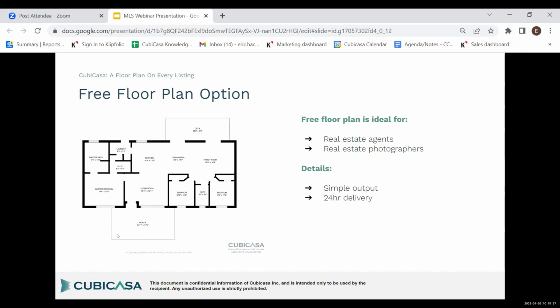So we have this really great free option. Our goal is adoption, right? We want to make it accessible to everybody. So there's no reason why you can't put a floor plan on every listing. The free version is ideal for real estate agents and real estate photographers. It's a simple output. It's delivered within 24 hours, but you have room labels, you have room dimensions, and you get a total square footage calculation of the interior of the home.